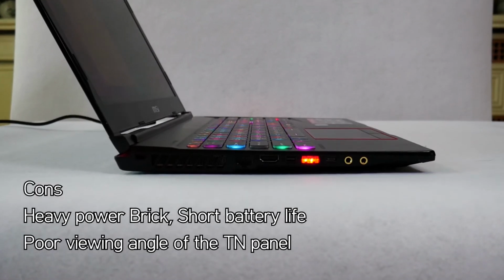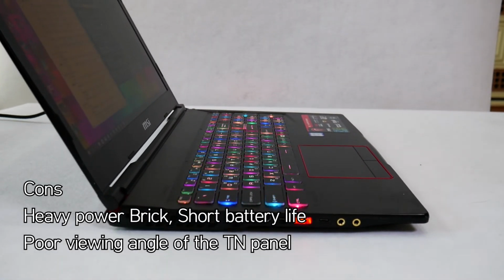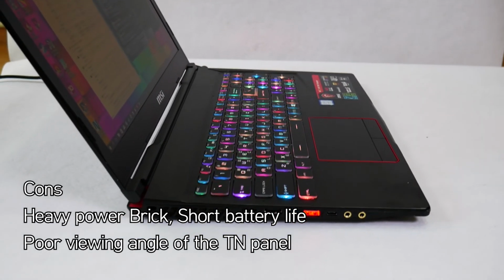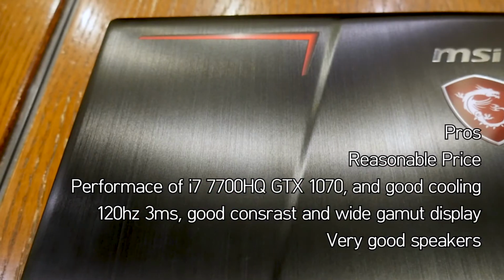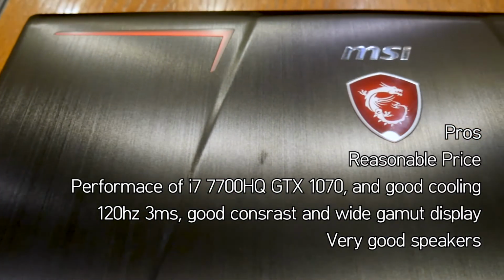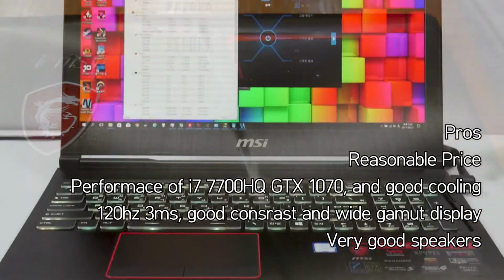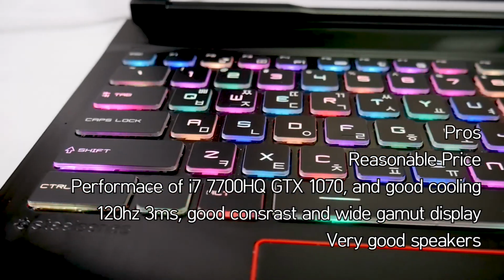In conclusion, the heavy power brick that comes with most gaming laptops and a relatively short battery time limit this laptop's portability, and the screen has poor viewing angles. However, this laptop offers the full performance of the 7700HQ and the 1070, the blazing response times and the smoothness of the 120Hz panel for a reasonable price, making it an excellent gaming machine.